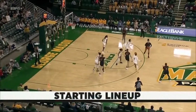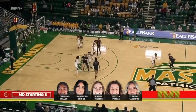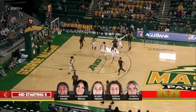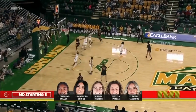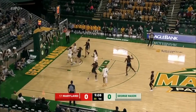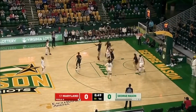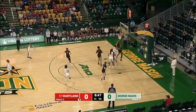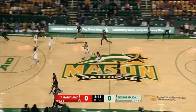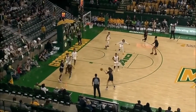Abby Meyers for Maryland slows the pace. Starters for Maryland: Diamond Miller, Lavender Briggs, Abby Meyers, Aliza Pinzon, and Faith Masonius. Mid-range jumper off the back of the iron. She's an all-Big Ten team selection, high expectations. Driving the lane, and the shot will not go for Tamia Lawhorn, and back come the Terrapins up 2-0 early here at EagleBank Arena.